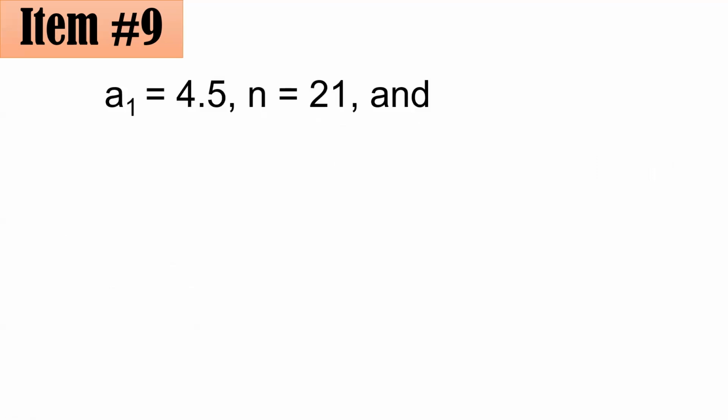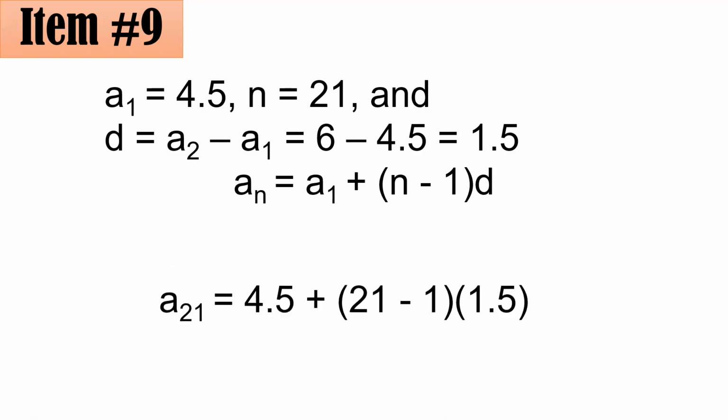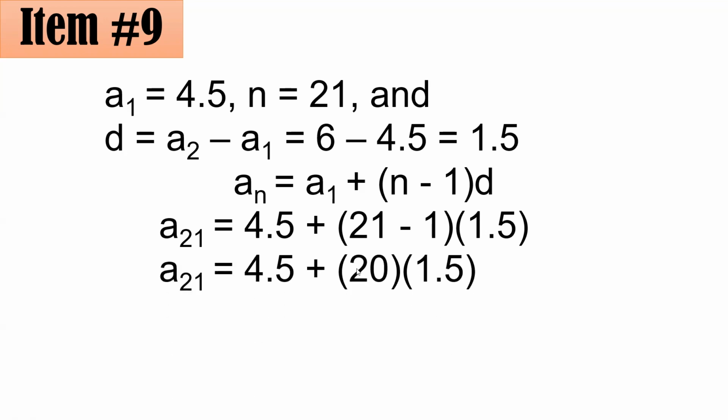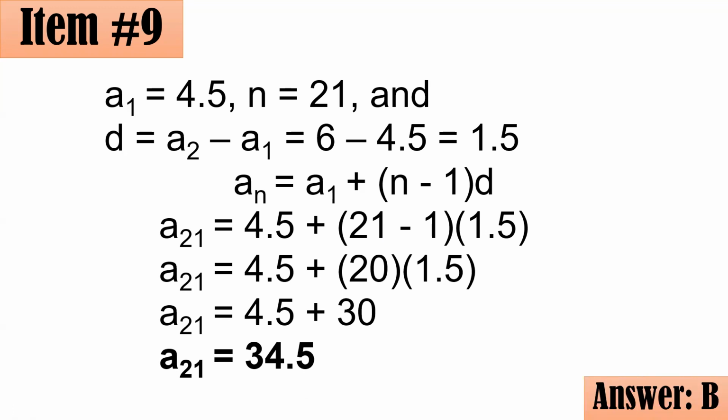Marami pong sumagot ng B. To get the common difference, we simply subtract the second term by the first term. So 6 minus 4.5, 1.5 po yung ating common difference. We can still use the same arithmetic sequence formula. Dahil A sub 21 po yung hinahanap, all n's are replaced by 21. So A sub 21 equals 4.5 plus 21 minus 1 times the common difference 1.5. This is 30, dahil 20 times 1.5 is 30, and adding it to 4.5 gives us letter B, 34.5. So yes, tama po yung letter B.